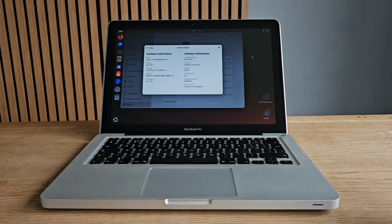That SSD upgrade combined with the RAM made a massive difference. Faster boot times, faster app launches, and just a far more responsive machine overall. So with that baseline set, let's get into the real options. If you're sitting there with an unsupported MacBook and wondering what to do with it, and yes, I saved my favorite option for last.